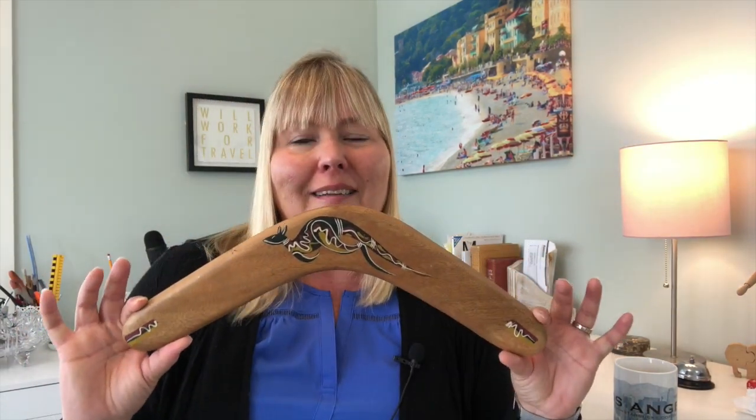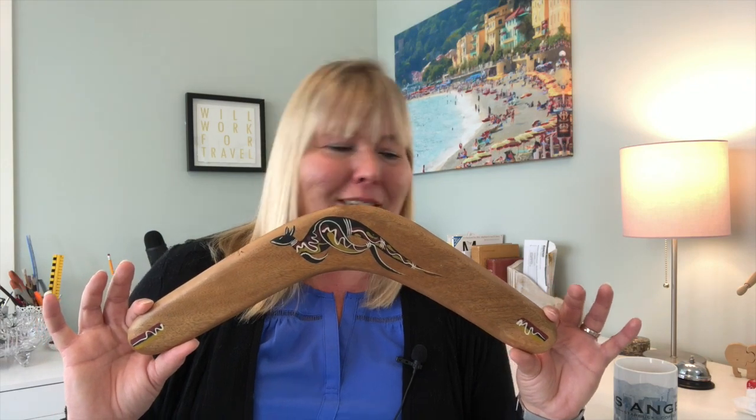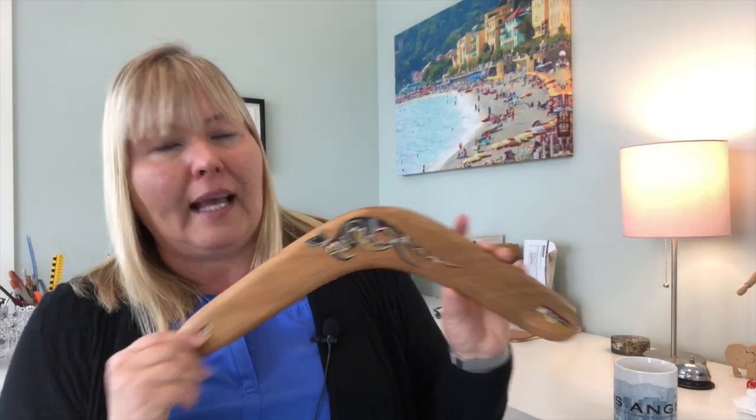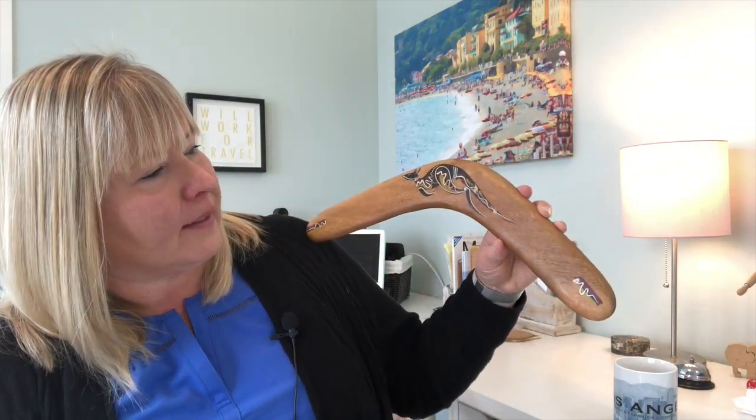And I also bought myself more of a decorative boomerang. So this one will go in my little mini art gallery that I have downstairs. And this is a 16-inch. It's made with a beautiful, beautiful wood, and it's beautifully hand painted with the kangaroo image on there.